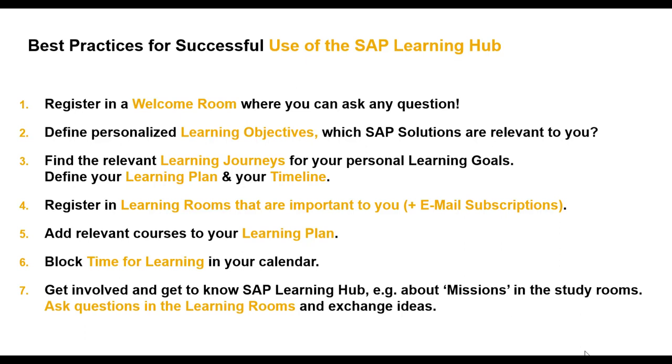So first, register in a welcome room where you can ask any questions, that you can learn more about the Learning Hub. When you are in the learning room I just showed you, you can search for the welcome room, or you can access it on your home page. You can also define your personalized learning objectives, so what solutions are relevant to you, and then also find the relevant learning journeys for your learning goals and define your learning plan and your timeline.